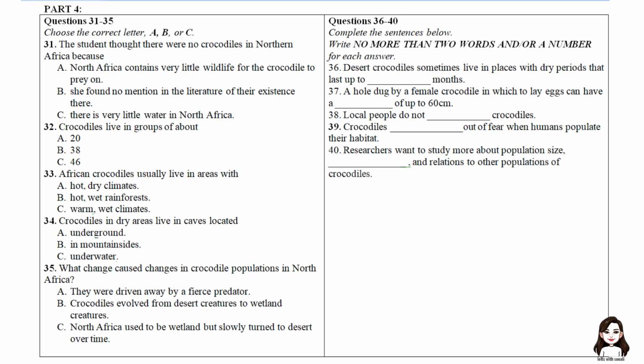There's still a lot more to be discovered about the African crocodile. Researchers want to know more about the population size, how many crocodiles inhabit Africa in all, how they form separate floats, etc. There is still also much to learn about migration patterns and relations to other populations of crocodiles now found in other parts of the world. Next time, we'll examine a few specific case studies of crocodile populations in southern Africa.